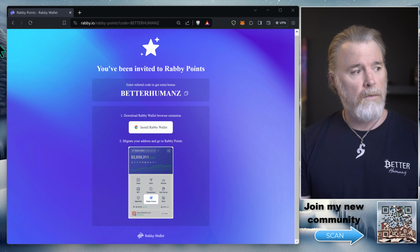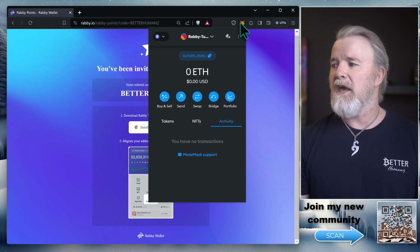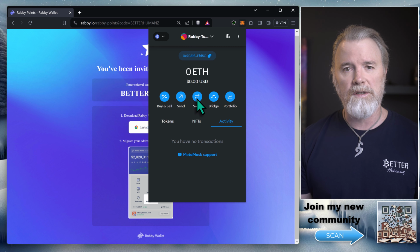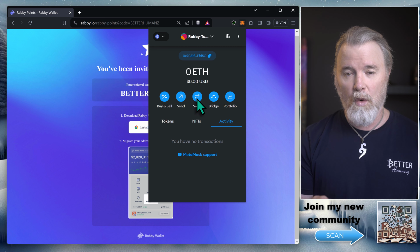So it's real simple. If you have ever used the swap function, so if we look on the screen and we come to MetaMask, if you've ever used the swap function in MetaMask in any of your wallets, import your wallet into Rabby, because you will get points.